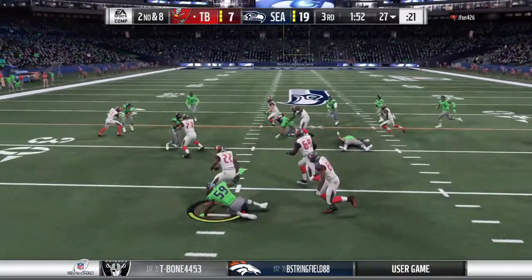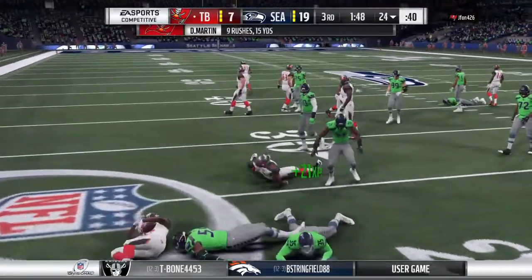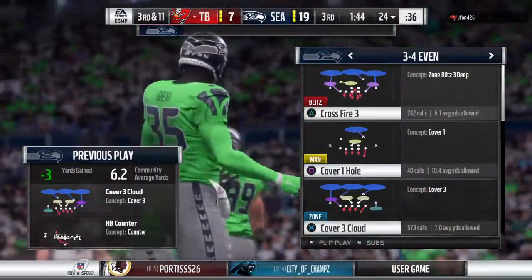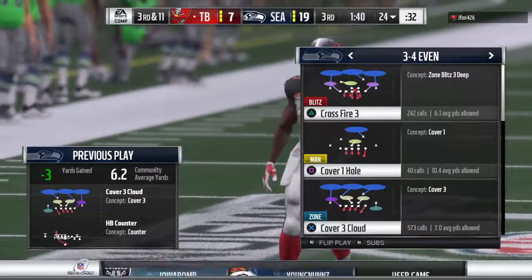They run the counter with Martin. And it's been like this all night long. Nowhere to run as they stop him behind the line. They'll wind up losing 3. And now it's 3rd down.